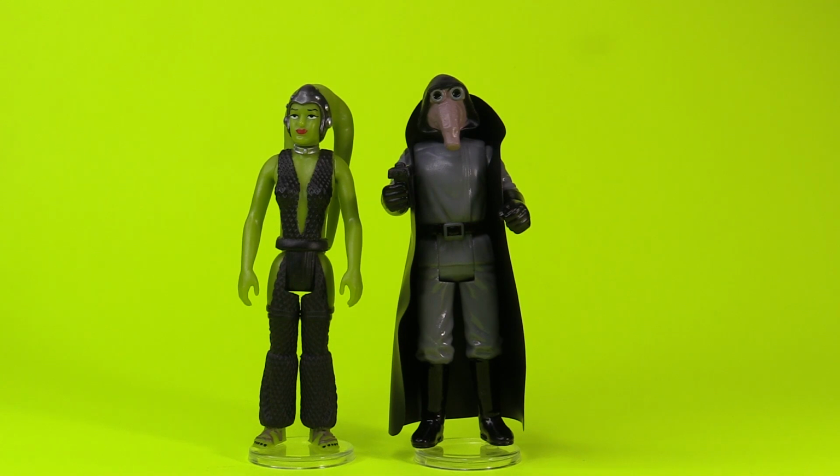But I got mine directly from Chris in the UK, so if you are worried about shipping, don't be. I can't remember what the shipping cost, but these figures got to me in about a week. So there's no worries there.